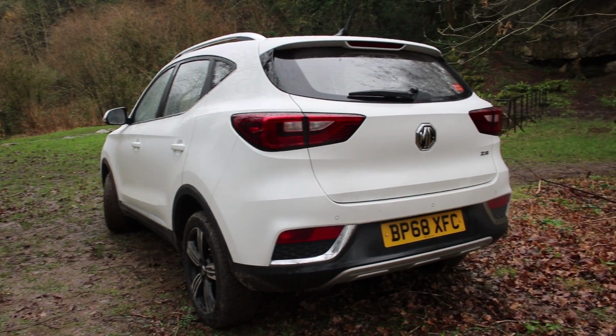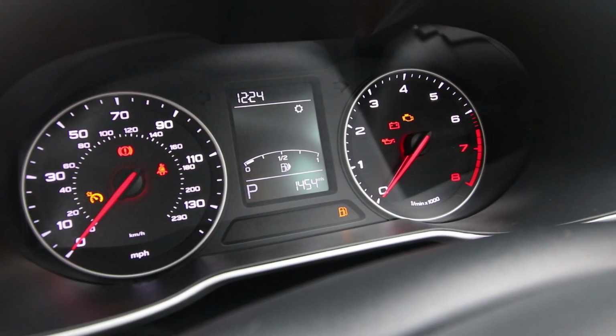All round visibility is very good. There's no blind spots to speak of. The dials are nice and clear. Decent big mirrors. It's easy to manoeuvre, especially because you have the steering mode, so it can lighten up in urban mode. We've also got a reversing camera. Even that, it handles it very well.